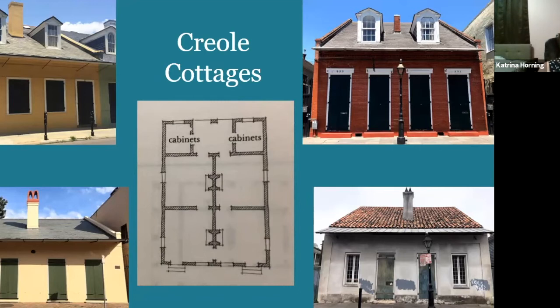Behind the house, you will typically find a paved courtyard and a dependency or support building. If you read Benjamin Latrobe's journals, one of the interesting things that he says about Creole cottages is you can tell who's living in the Creole cottages, and this is the 1820s, by the way. He says you can tell who's living in them by how they lay out their rooms. So if Americans live in Creole cottages, they typically put their public rooms in the front and their private rooms in the back. But if Creole people live in Creole cottages, they will put the bedrooms on one side and the public rooms on the other side.